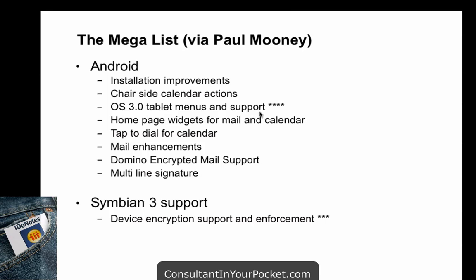Tap to dial is there for the calendar. Yeah, and someone made a point about the support. It's not full tablet support, it runs in phone app mode, but it's there. There's menus and support. They're at least giving you that much out the door. Tap to dial for your calendar. So when you're inside a calendar entry, you can tap and go right into the conference calls, what you need to do.